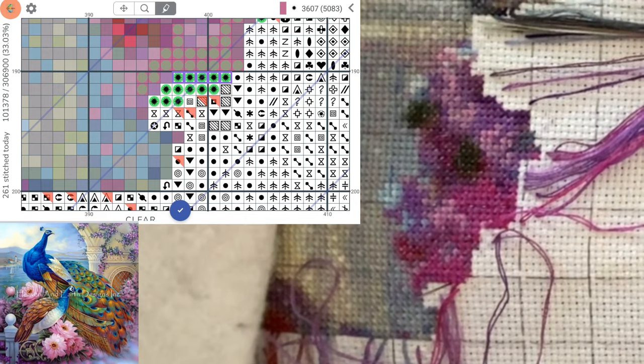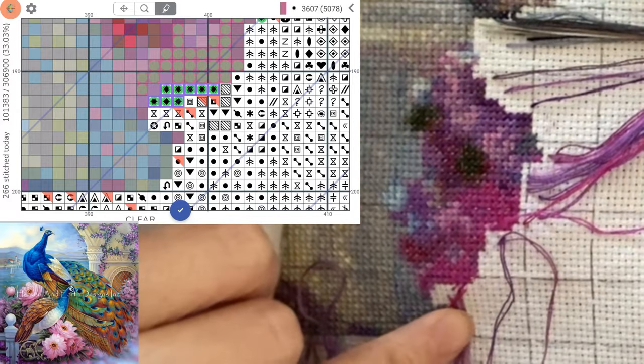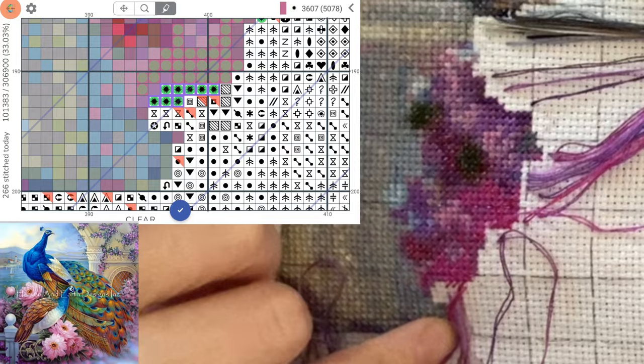So I think I can finish this color block here, and then that will be where I call it a day. Try not to split the fabric there.